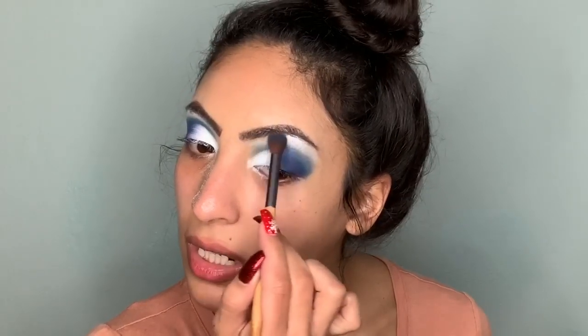So I didn't even dip my brush in the palette. I just used whatever shadow is still on the brush. And I'm just going over this area to blend it and make it more perfect. Oh, you see how all the colors melt in together? I kind of need to work on this side a little more because I am not liking the way this is looking on the corner.